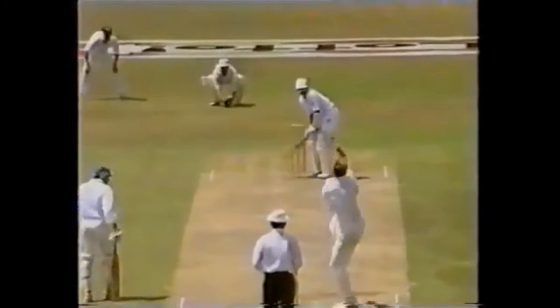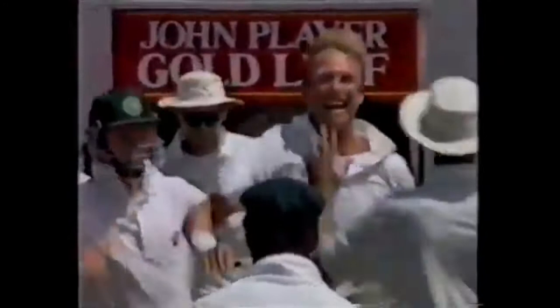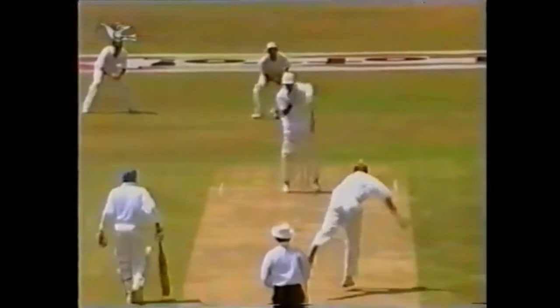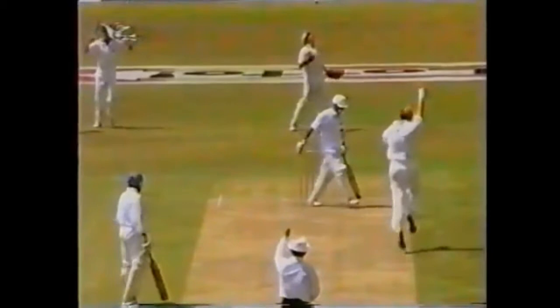Forced away on the offside. There was no mid-off. And the ball shoots in. Mahanama going for a shot that didn't give him the desired results. And that's an important breakthrough by South Africa. 22 minutes into the second Test, Mahanama the batsman out, and a pretty straightforward catch in the end by Richardson.